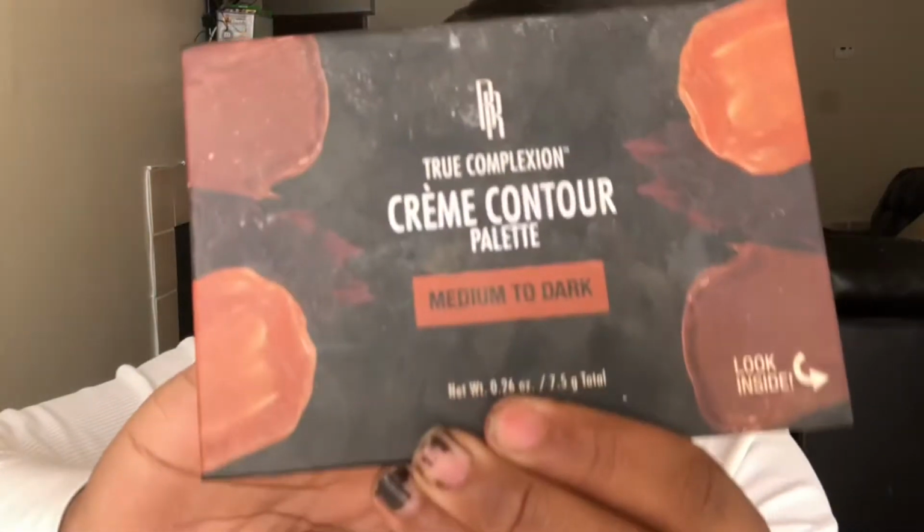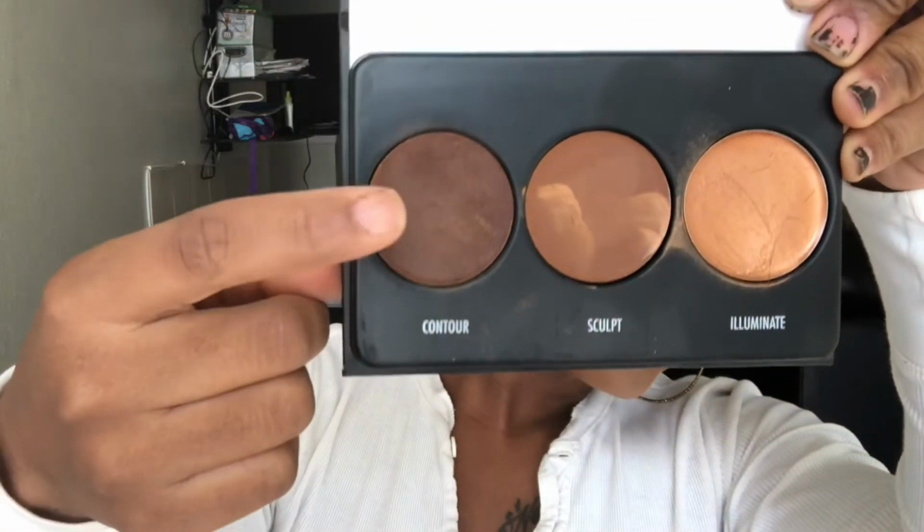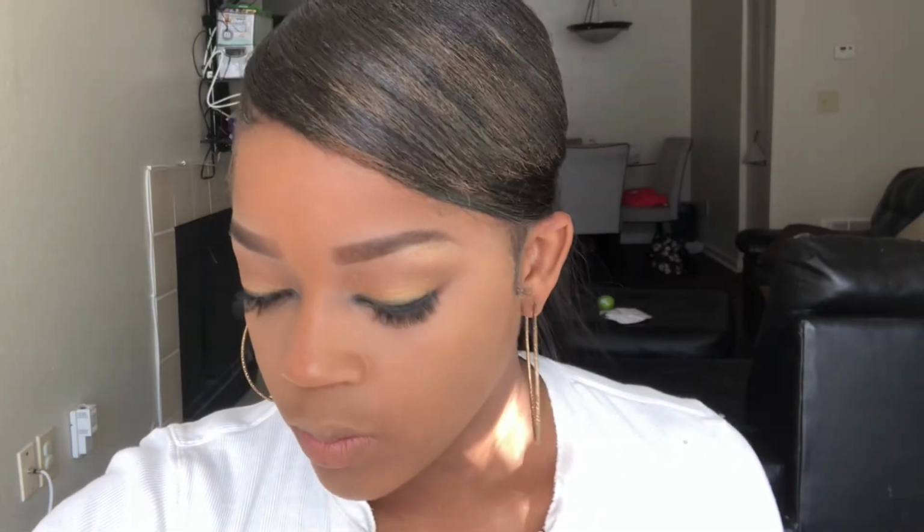So for contouring today, y'all, we're using a Black Radiance True Complexion cream contour. Now, I'm not a big fan of cream contour, but I'm going to use this shade right here. It just takes so much blending, and I know how I am when it comes to my makeup and all of the blendage perfection, and it's just really time consuming.